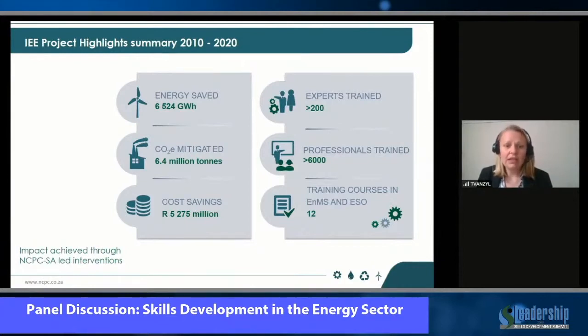What you see on your screen now is the achievements of that project in the past 10 years. You'll see on the left-hand side, it's energy saved, and that is actual saved implemented energy, and tons of carbon dioxide equivalent mitigated, as well as cost savings. And what we're more interested in today is on the right-hand side, trainees, people that we've trained. So in the past 10 years, we've trained more than 6,000 professionals in shorter and longer courses in the energy field. And we've trained 200 experts.